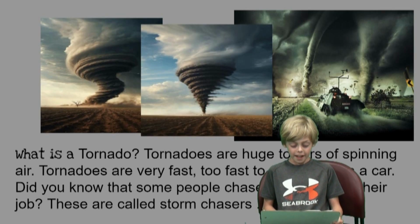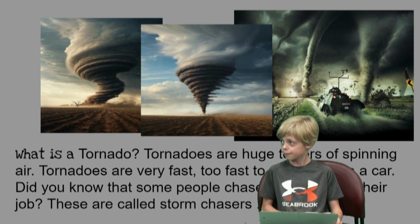What is a tornado? Tornadoes are huge towers of spinning air. Tornadoes are very fast, too fast to drive away in a car. Did you know that some people chase tornadoes for their job? These are called storm chasers.